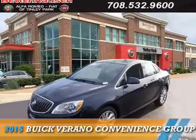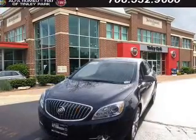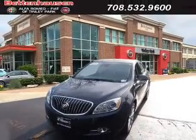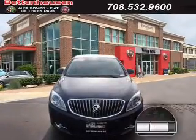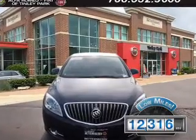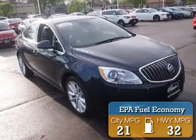Presenting the 2015 Buick Verano. It's powered by front-wheel drive, a 2.4-liter four-cylinder engine, and an automatic transmission. With fewer than 15,000 miles, this vehicle has a long road ahead. Great fuel efficiency saves you money by requiring fewer trips to the gas station.